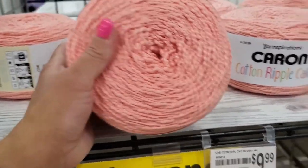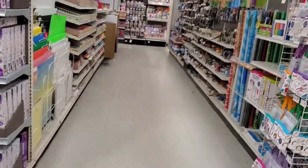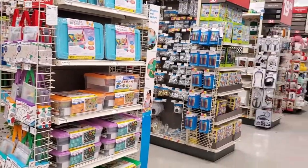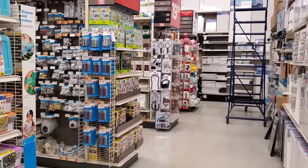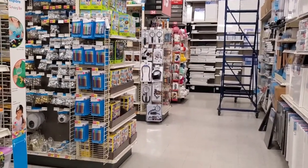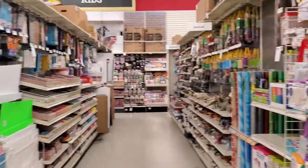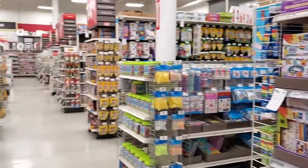Let me just get one. Okay, so here, let's see: fabric, stationery kits, Velcro, fastener, scissors, googly eyes. Okay, so where's the yarn? The yarn used to be back here.